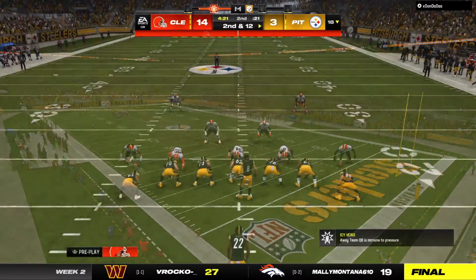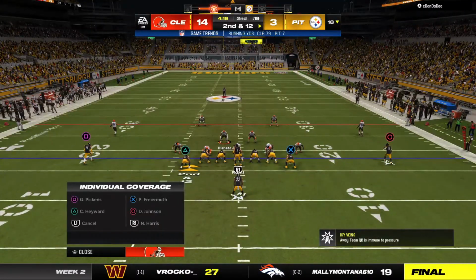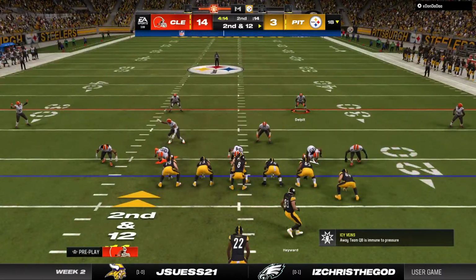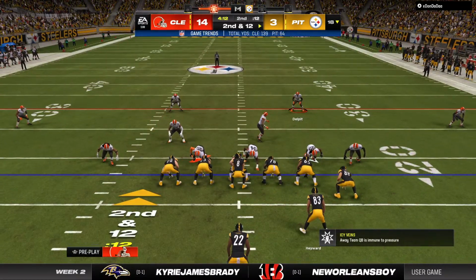Well, obviously, they would have at least liked to have gotten back to the original line of scrimmage. Instead, now they're dealing with 2nd and long. I thought they would have passed it after the penalty. Probably wish they would have now.